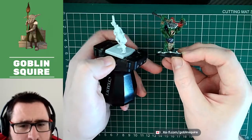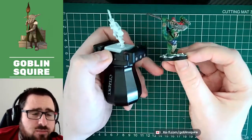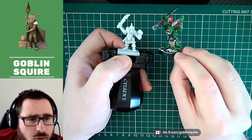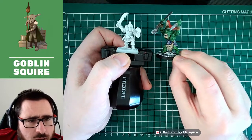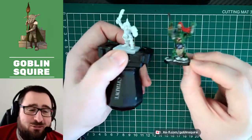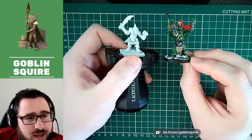But I think, yeah, that's a really good shout actually. Twitch chat has just said it's maybe more about the proportions. So everything is very exaggerated on the modern miniatures, whereas the older ones, it's an odd thing to say realistic when you're talking about orcs, but yes, are a bit more understated perhaps in those ways.